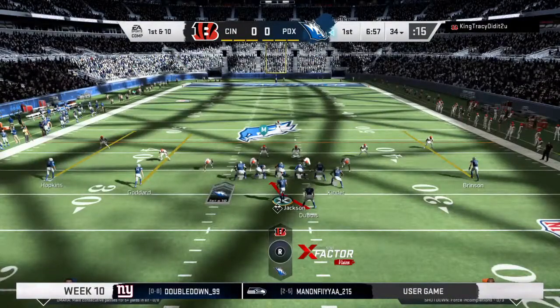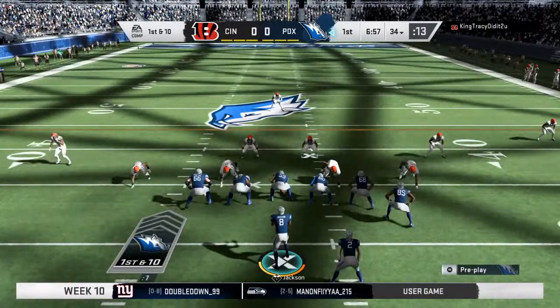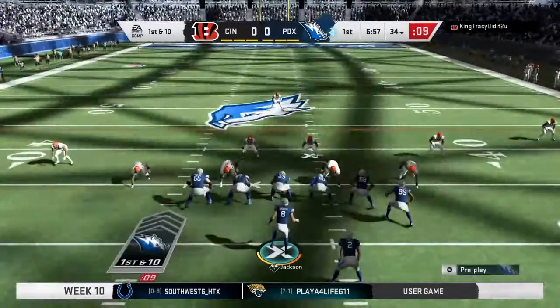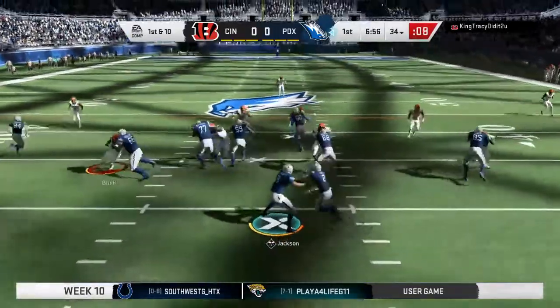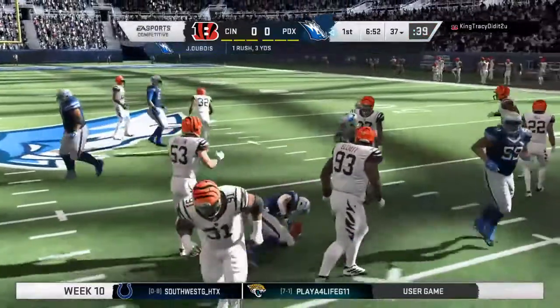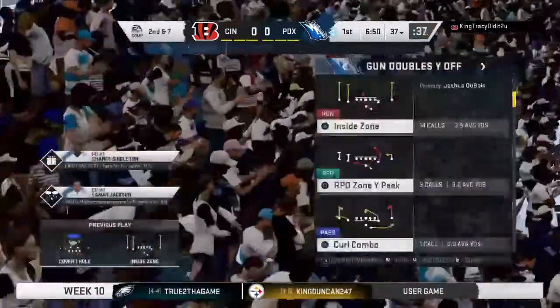Oh, yeah. And here we go again. Check 37. They'll run it now out of the gun. Give him 3 there on the first play of the game, and it's 2nd down.